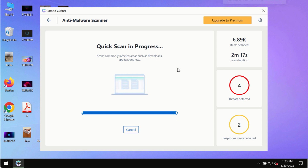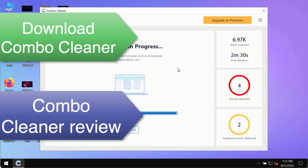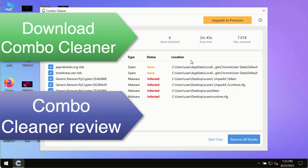However, we strongly advise that you consider upgrading to the premium license of Combo Cleaner Antivirus. This is the best way to remove any possibly hidden malware from your system and to keep your data always protected against any other possible malware attacks. So use Combo Cleaner Premium license to make sure your system is always under the defense against all contemporary threats.